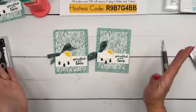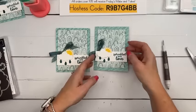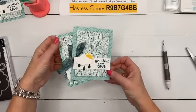Okay, what do you guys think? Pretty easy, right? Sprinkled with love. Happy birthday. Thinking of you. Thank you. You can even stamp a second sentiment on the inside. Really cute. Happy birthday. I think it's cute and easy.